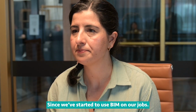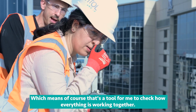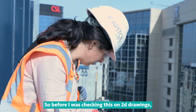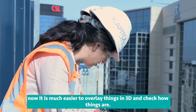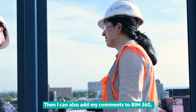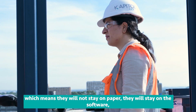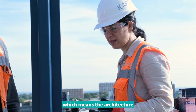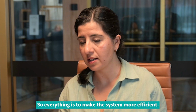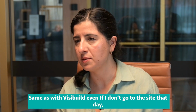Since we started to use BIM on our jobs, that's a tool for me to check how everything is working together. Before I was checking this on 2D drawings, now it is much easier to overlay things in 3D and check how things are. Then, I also can add my comments to BIM 360, which means they will not stay on paper. They will stay on the software, which means the architect or whoever you assign is going to see and respond to those comments. So everything is to make the system more efficient, same as with VisiBuild.